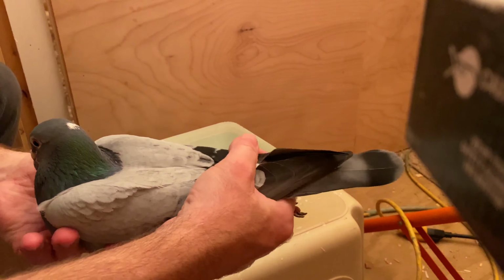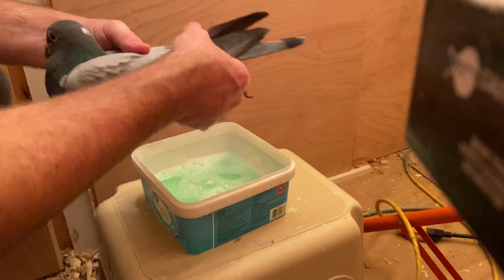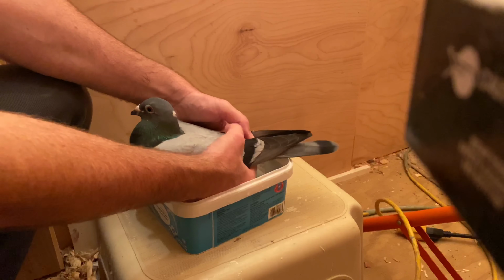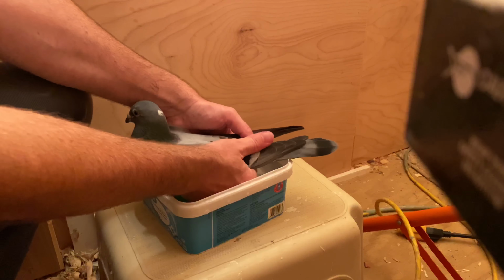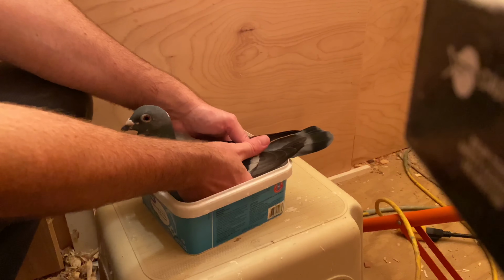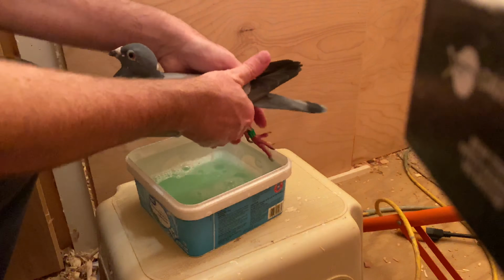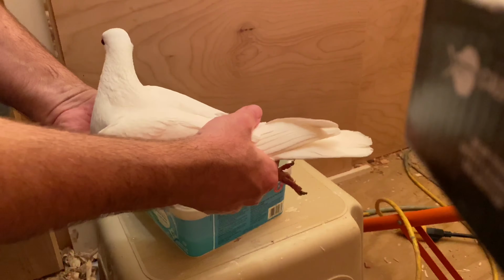Okay, here is Lone Star. Man, this guy is just awesome. Love this bird. Sorry, bud. There we go. Enough. Okay. Got your booty here.